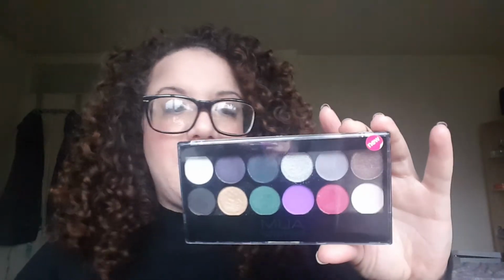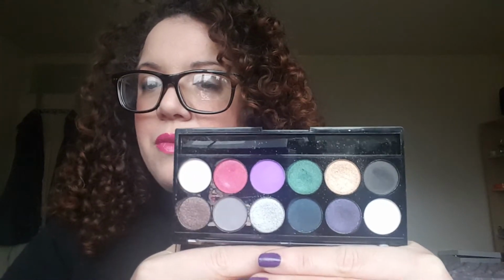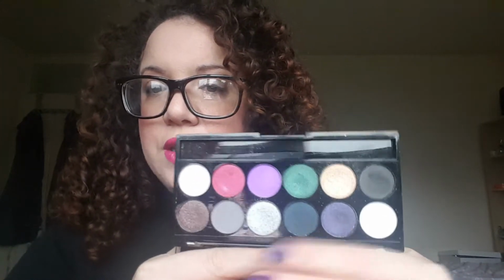Anyway, the palette for today is a palette that I don't really use at all, but I have it in my collection because I don't really have anything else from this brand. It is a budget brand and it's the MUA Glamour eyeshadow palette. It's a very different palette to ones that I have in my collection. Most of mine are neutrals. This is very much for smoky, nighttime sort of looks.